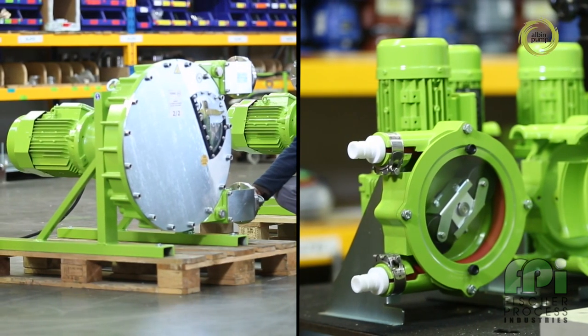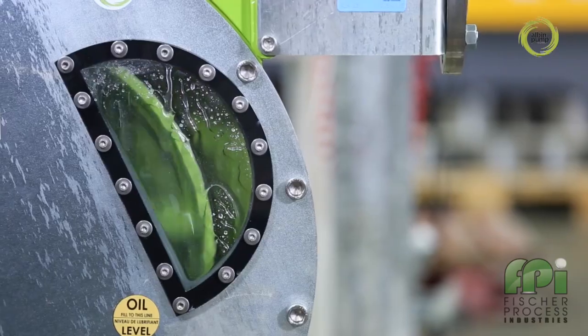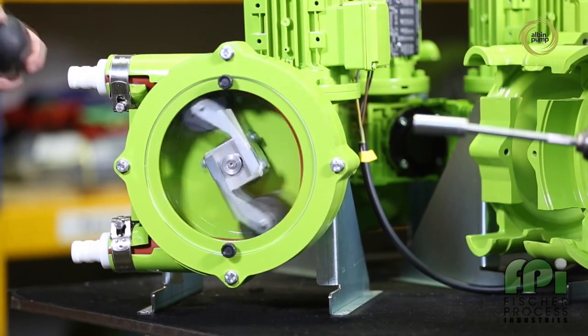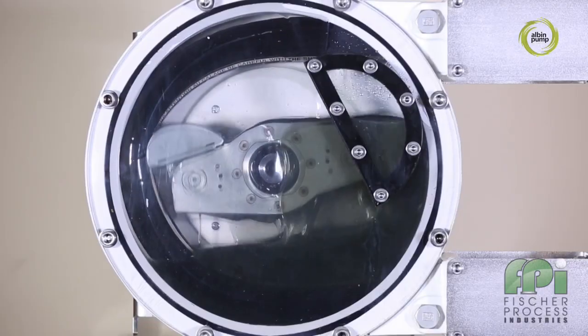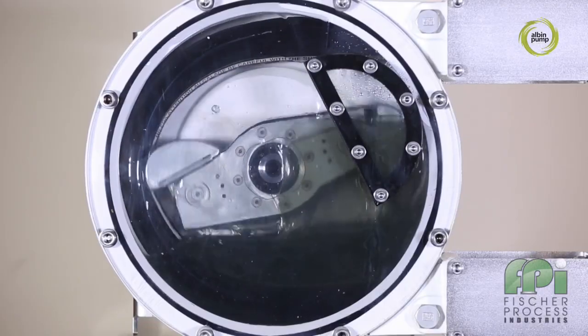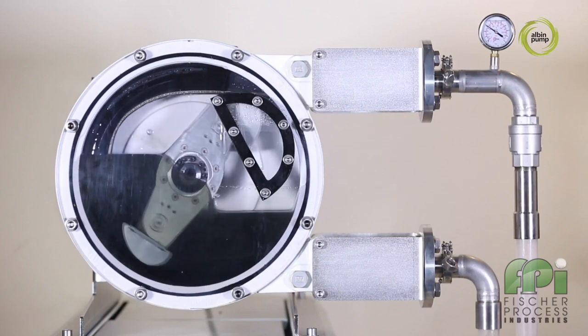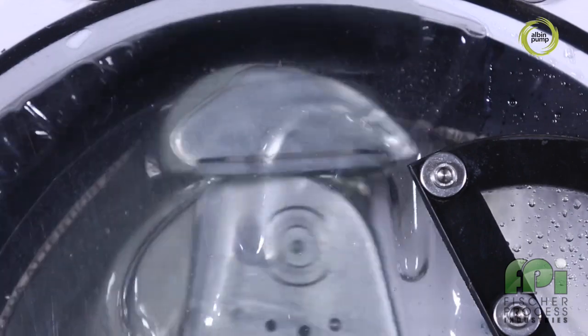We make two types of peristaltic pumps: high-pressure ALH pumps for maximum output, and low-pressure ALP pumps for adjustable dosing with optimal accuracy. We have recently developed our CIP solution, which, by reversing the pump's rotation, causes the lobes to retract to allow cleaning and sterilization operations of the pump.